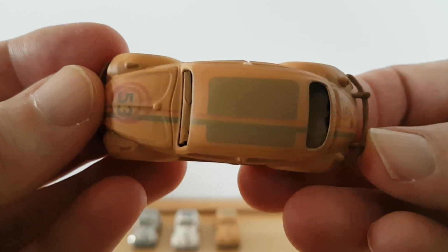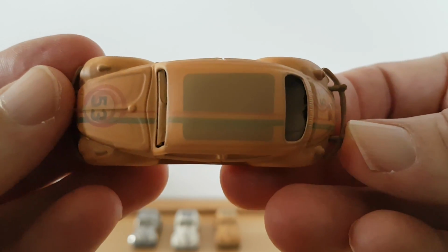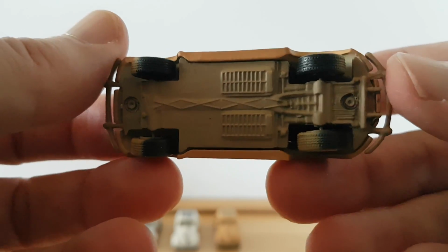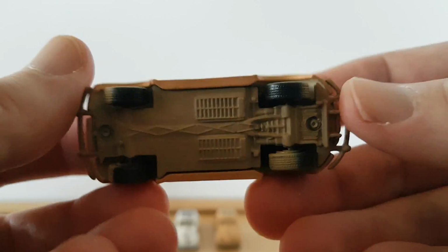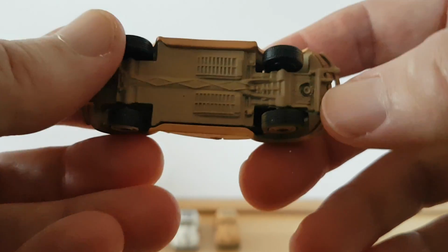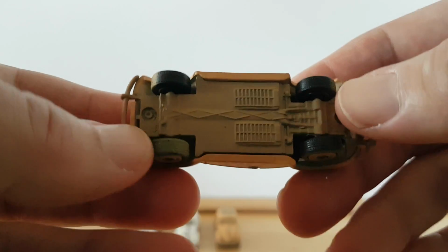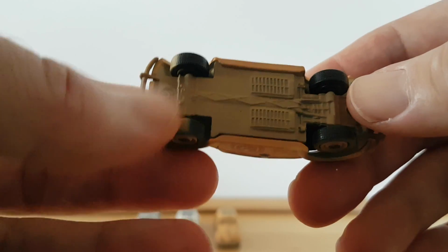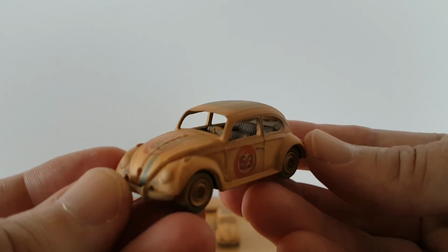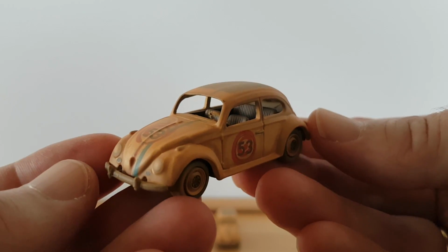There you have the top. Base, dirty base, dirty wheels, even the tires are partly dirty. Really nice. So that's your Demolition Derby Herbie.